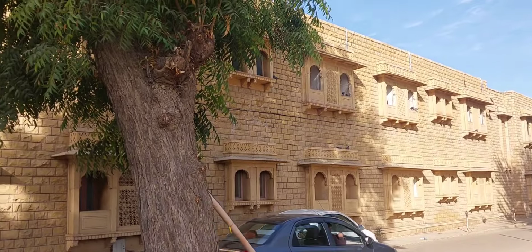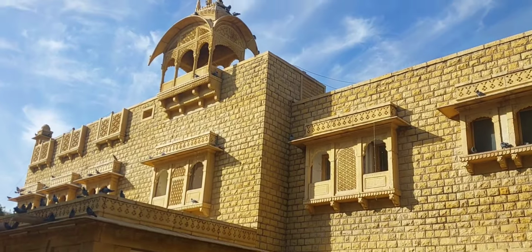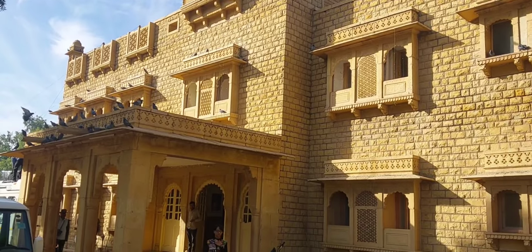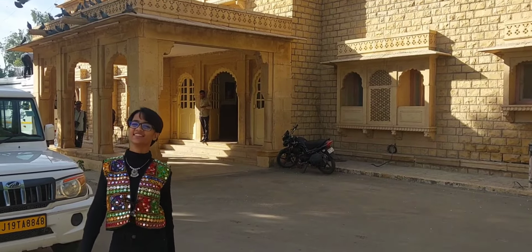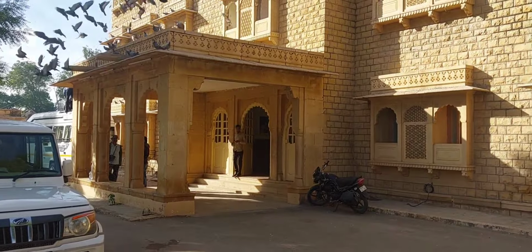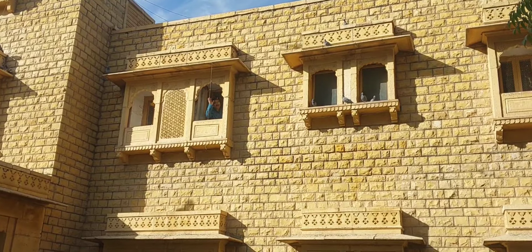So this is our hotel at Mumal, Jaisalmer, again booked by RTDC, and that's my little princess. Right now we shall be leaving for our sightseeing at Gadisar Lake, and I can see my king up there.